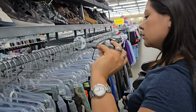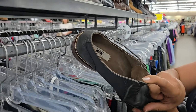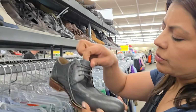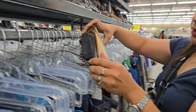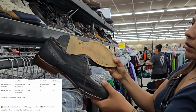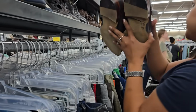This brand struck me as something recognizable. Joseph Abboud, something like that. It said it was genuine Italian leather. It did have the wingtip and the brogue accents, so they looked promising overall. ChatGPT thought so too. It gave me back some real good comps, but I still wasn't convinced. I think gray dress shoes is such a niche color, and the bottoms weren't great, so I didn't get those after all.